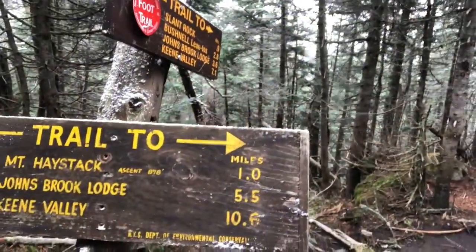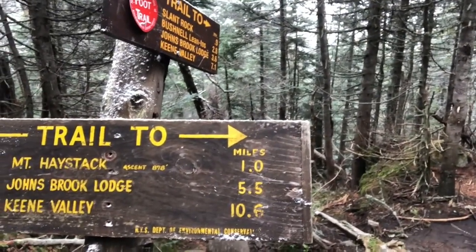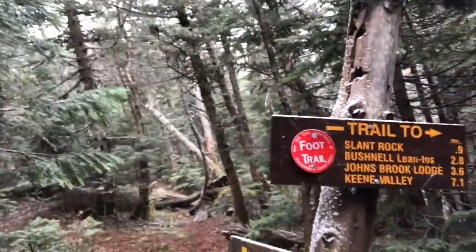It's 7:30 a.m. I'm at the Cull between Haystack and Marcy. I'm heading that way to Haystack. And 10.6 miles I have till I get back to my car from here. I've gone 7.1.